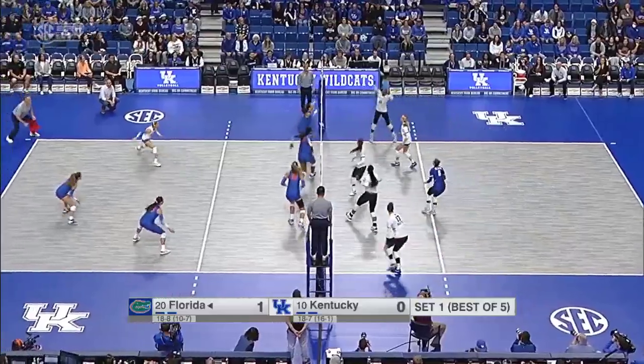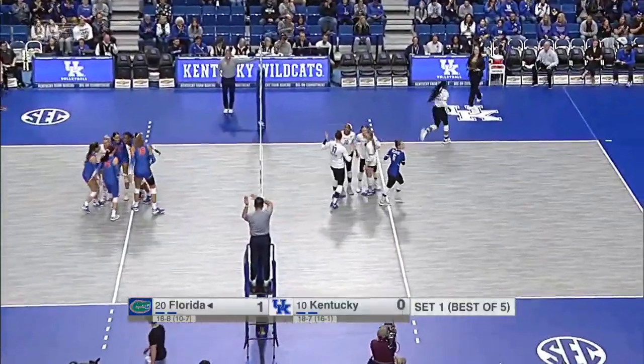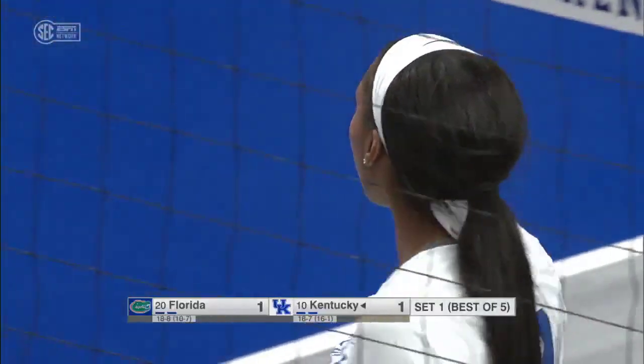Kentucky through the front row. Bevan leads it off to Rutherford, who will finish the deal. And a nice opening start to senior day from Miss Rutherford.